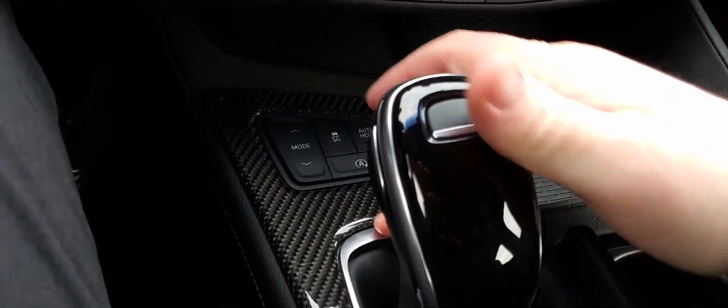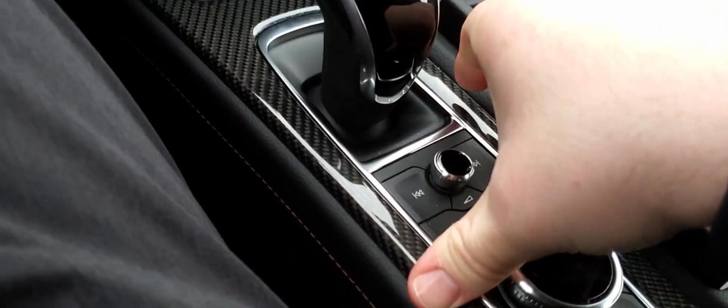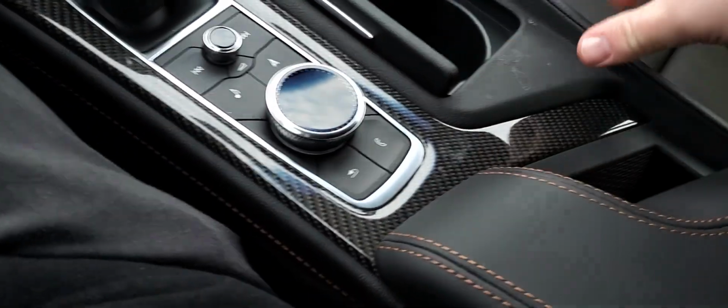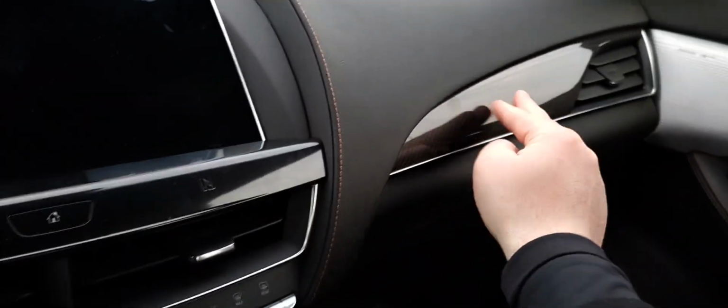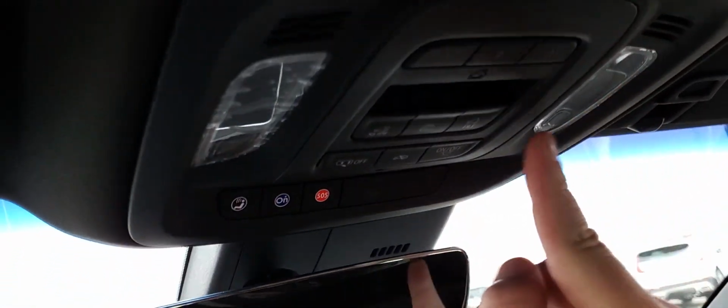Can't remove this. It's a wireless charging pad. Let's try out the button test.